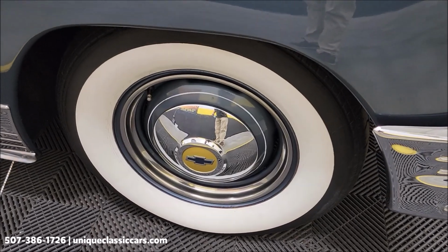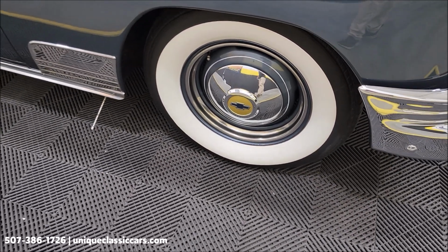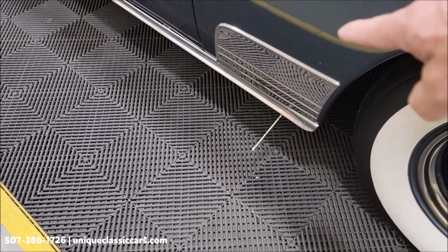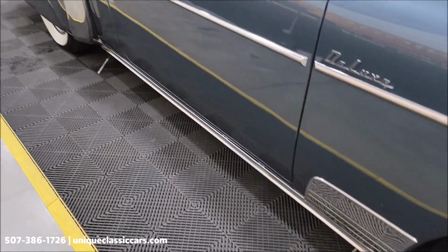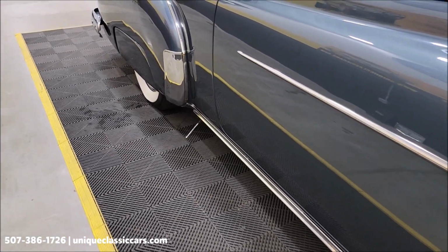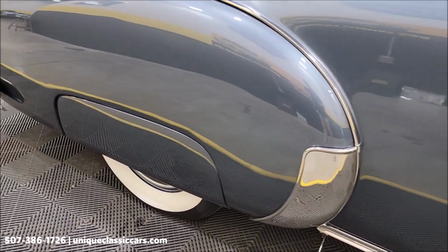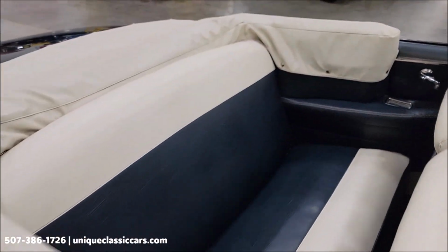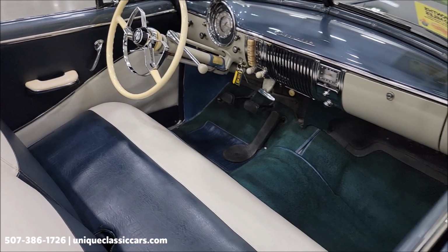Riding on the wide white wall radials. Chevy wheel covers and beauty rings. Pebble guards, rock guards behind the wheels, and then how about some curb feelers? A little 50s nostalgia look. Another pebble guard on the rear, fender skirts, then a white and blue interior that highlights the exterior of that car.